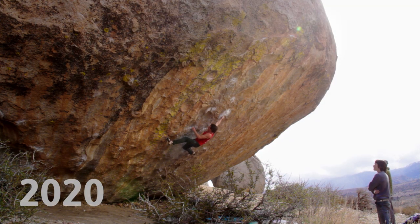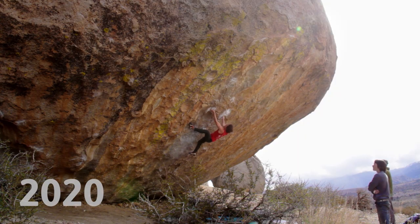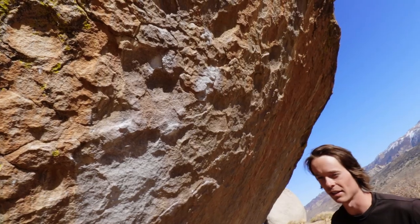Then the trick is to be able to throw a left heel on the hand-foot match on the start hold, then go up left to the next side pull. Yeah. And I think a lot of people can't do that heel because it's too tight.